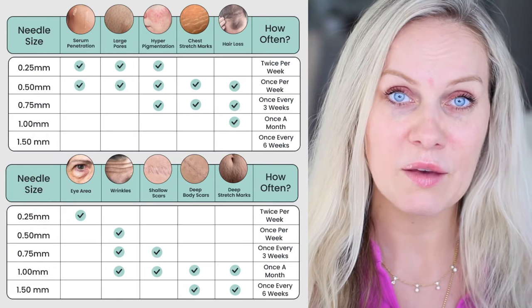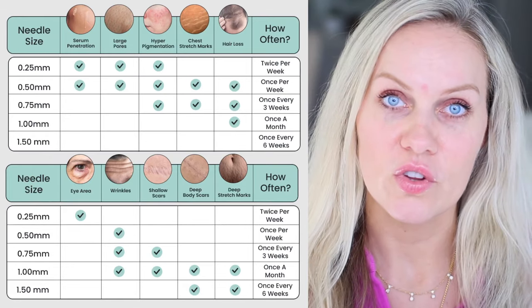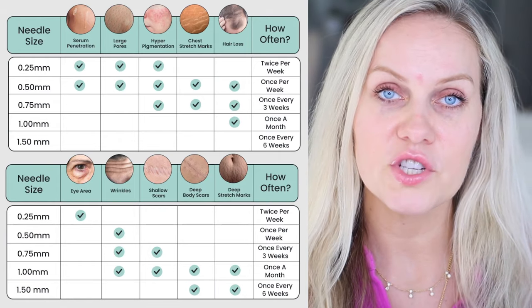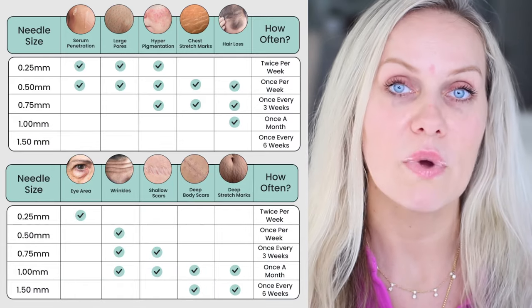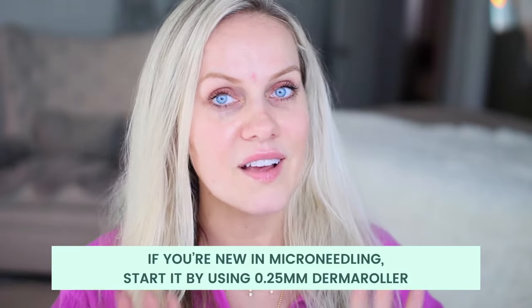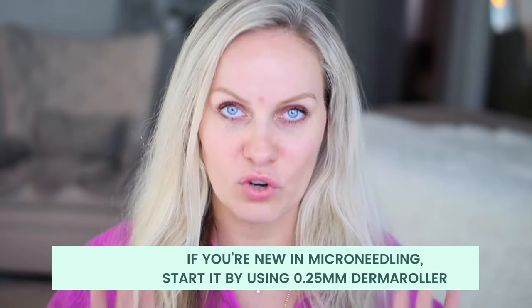Smart. This is the table. How often, what size, for what skin concerns to use it. Screenshot it. It's also on my website. It's also on my Instagram and all social media. You have to know what size for what skin concerns to use it. But remember, if you're a beginner, this is for those newbies here, right? This is for you, girl. If you're new, start with the 0.25, the smallest size Dermaroller, unless it's a body, deep, old stretch marks, all right?